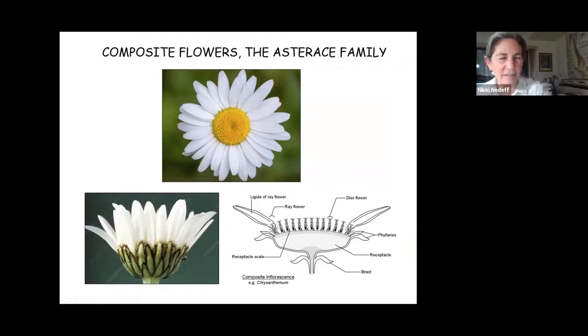And here's the most complicated flower, the most complicated of all. You go, oh, daisies, some flowers, they're not complicated. What's she talking about? But this is not just a single flower. This is an inflorescence. Daisies and sunflowers and asters and thistles, artichokes, dandelions are all part of a family called the Asteraceae, named after the most diagnostic member of that family, the aster, and they are all composed of inflorescences. This is one inflorescence. It's a compound flower or a composite flower.